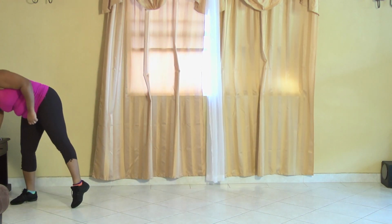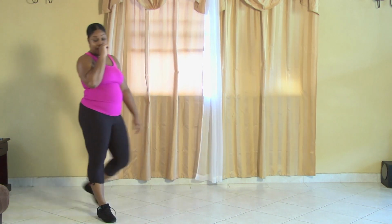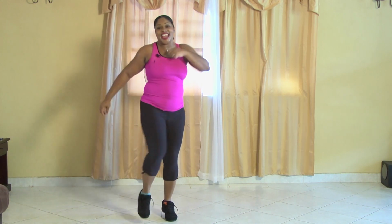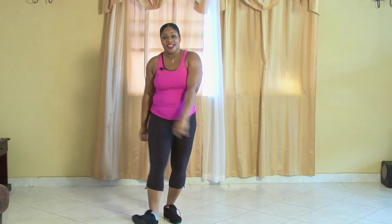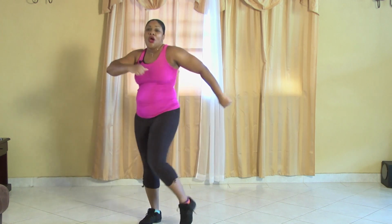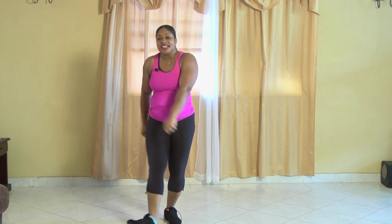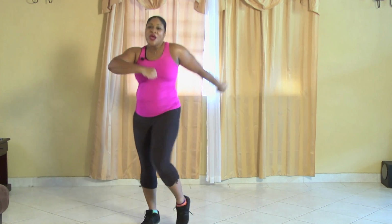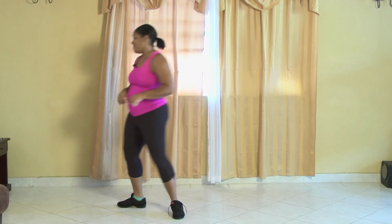Good. From there, we have our heel touches. So your heel is what is going to touch the floor. Heel, right leg, heel, and then hold it there, heel, heel, hold it there. Good, let's try that again. Right, left, hold it there, right, left, hold it there. Do you guys have that? Do you want to try from the beginning to there? Let's try that.